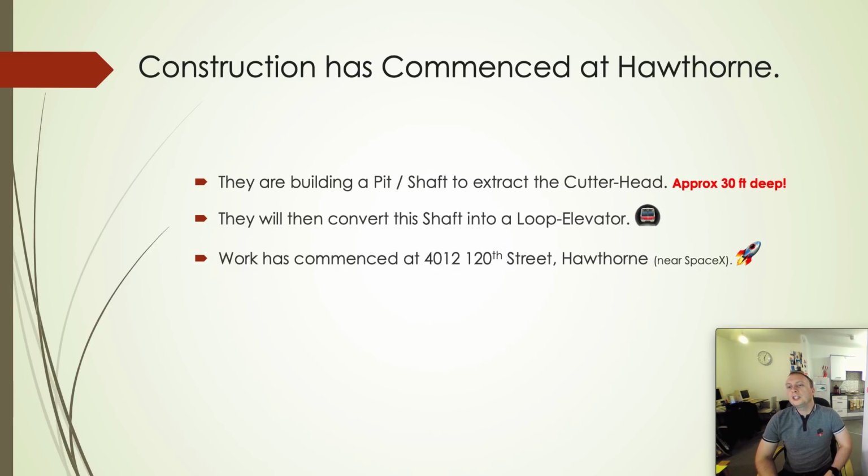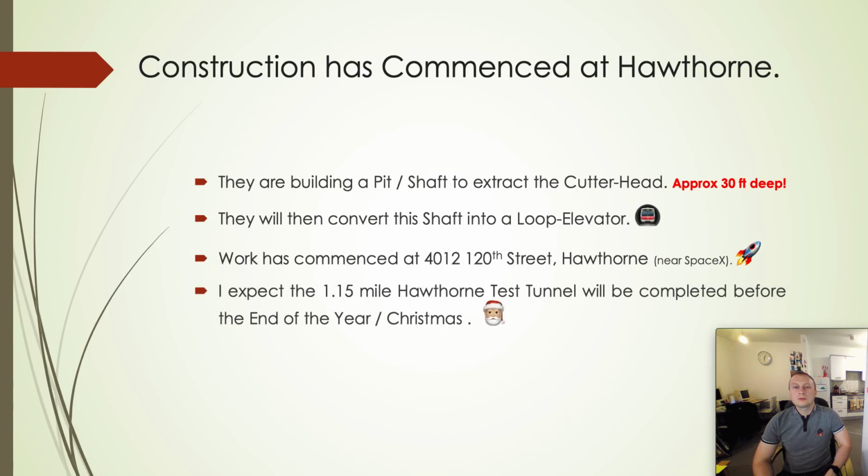So the work is taking place at 412 120th Street in Hawthorne. It's right next to SpaceX, on the opposite side from the existing launch pit. So I expect the 1.15 mile Hawthorne test tunnel to be completed before the end of the year, by Christmas.